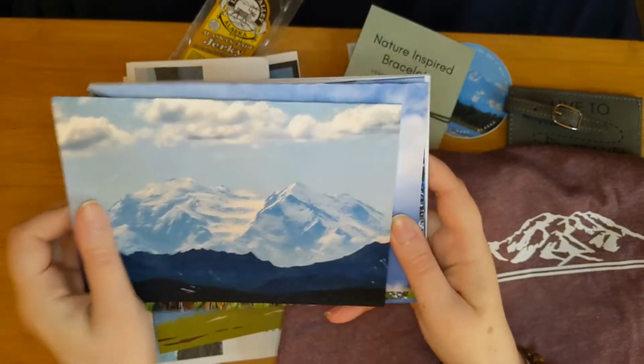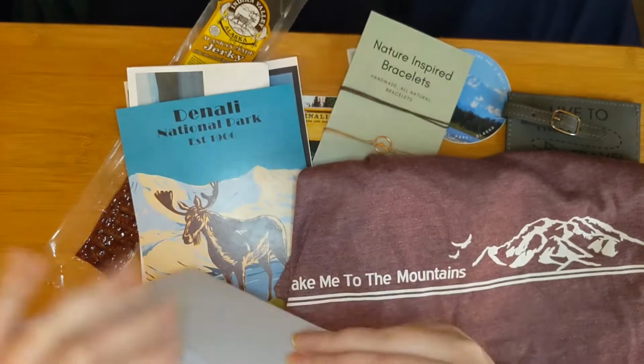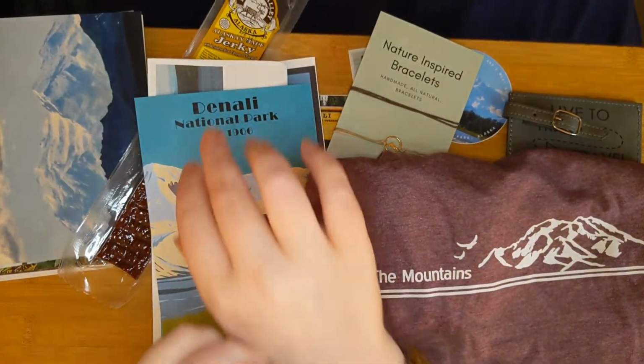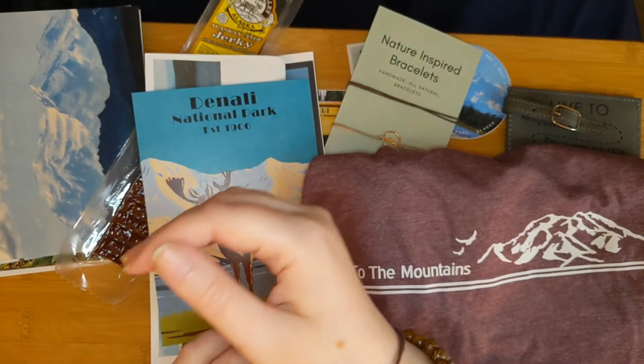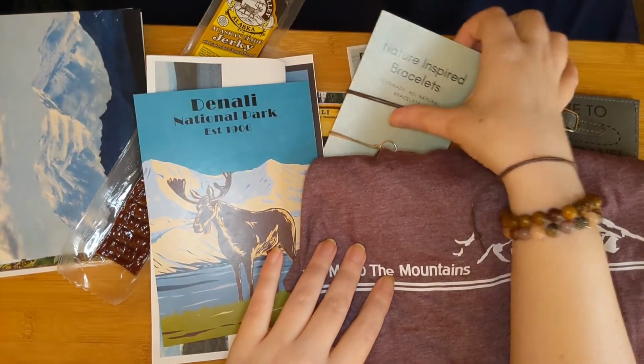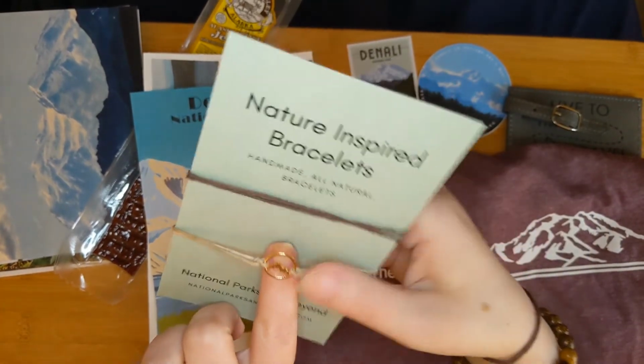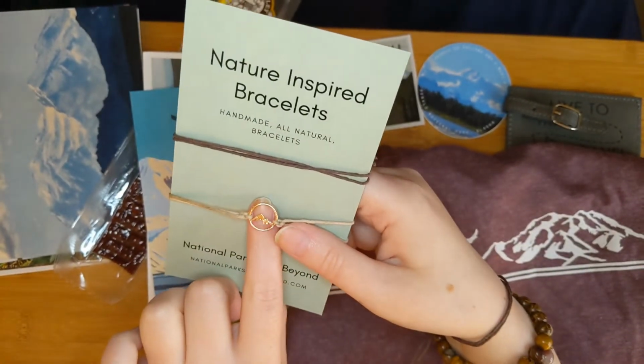I might have to frame these. I'm not entirely sure if I'll be able to give these up and give those away, but that's just how I am. And I also really love the hemp bracelets. I just wish, like I said, that hopefully I'll be able to get this one worked out and adjusted, because it is really pretty. And I can't wait to stack them all.